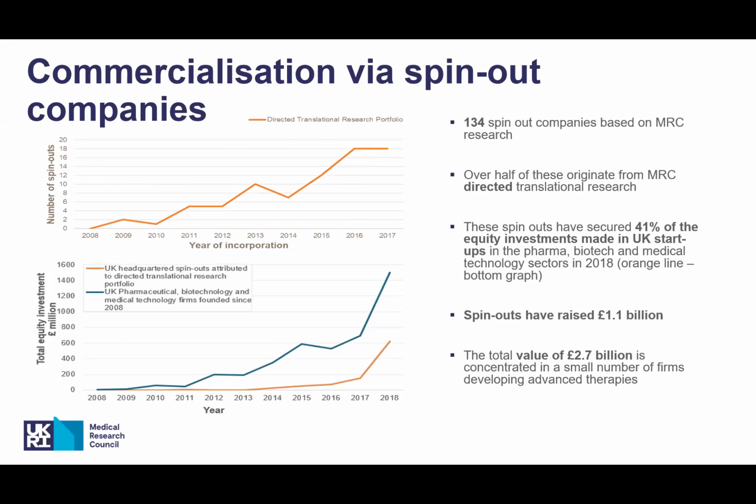So I just wanted to briefly highlight some of the economic analysis that was done on this set of projects. Another aspect that we could generalize across our entire portfolio was those projects that had identified a strong link to establishing a spin-out company as being the route for commercializing the research assets that they had developed. And in fact, across our entire portfolio, over 130 spin-out companies based on MRC research were identified using the Researchfish returns. And over half of these had originated from just our directed translational research portfolio.